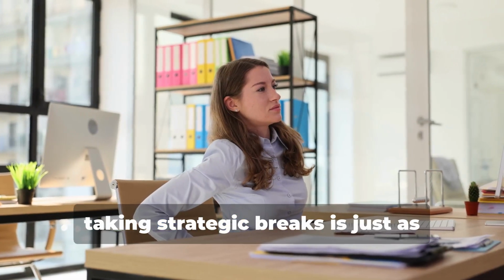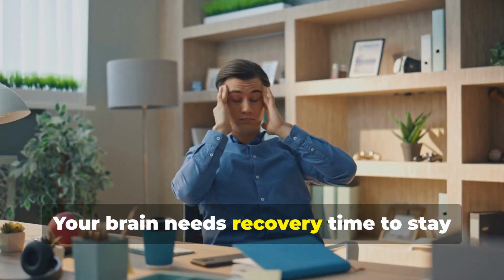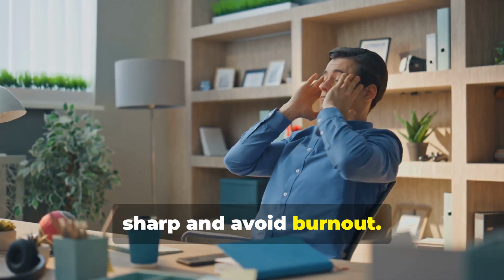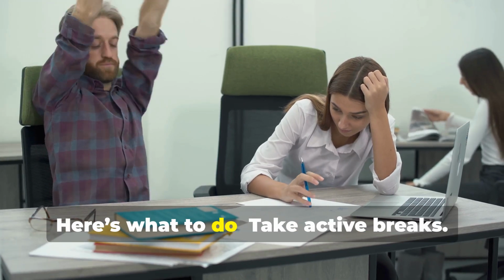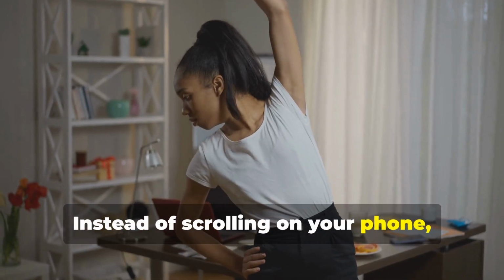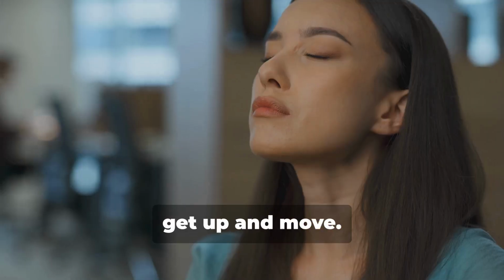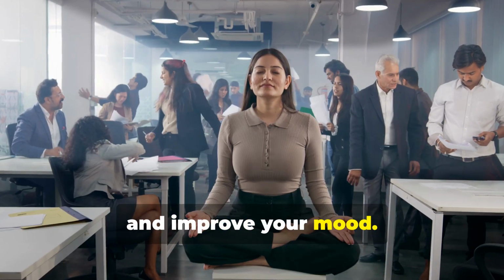Lastly, taking strategic breaks is just as important as focusing hard. Your brain needs recovery time to stay sharp and avoid burnout. However, not all breaks are created equal. Here's what to do. Take active breaks. Instead of scrolling on your phone, get up and move. Even a short walk can boost creativity and improve your mood.